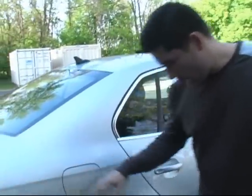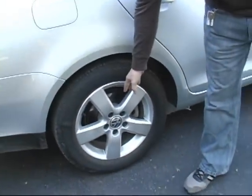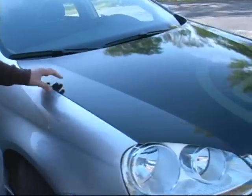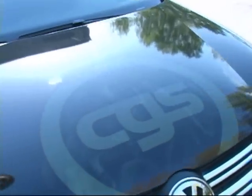Volkswagen Jetta. I'm rolling on 17s with Bridgestone tires. Oh yeah, that's right, 17s Bridgestone. They're not really big, but they're clean, really clean. Carbon fiber hood, custom CGS logo. The truth is, it's not a carbon fiber hood. It's really not a carbon fiber hood. This is just a graphic decal. I use it as a promotional piece. Check it out though, it looks really nice, really clean.